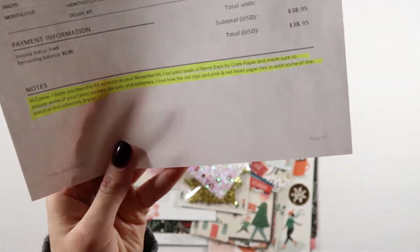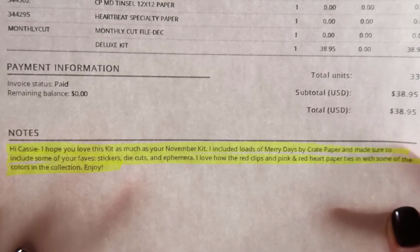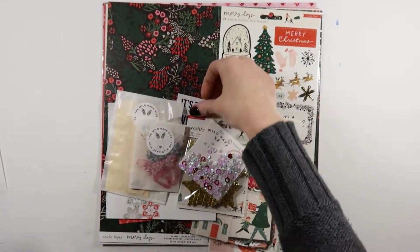So Allison said, "Hi Cassie, I hope you love this kit as much as your November kit. I included loads of Merry Days by Crate Paper and made sure to include some of your faves, stickers, die cuts, and ephemera. I love how the red clips and pink and red heart paper ties in with some of the colors in the collection. Enjoy."